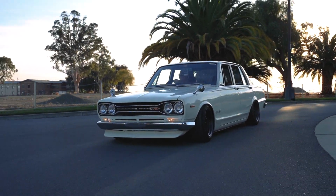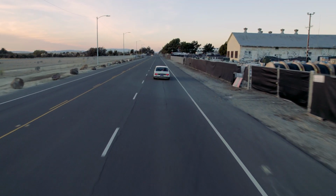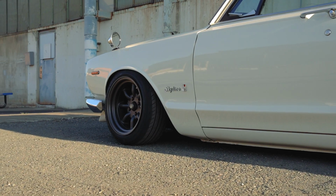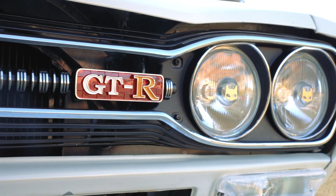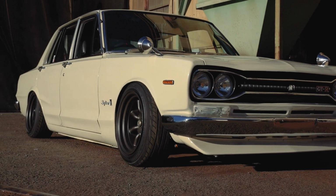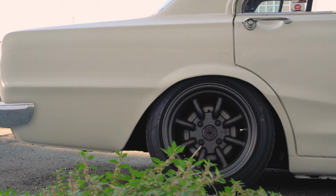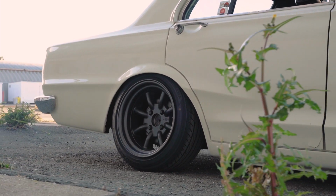My buddy Reed was going through some stuff. He didn't really use the car very much and he wanted to sell it, and he'd owned it for 15 years. The dream was always white. It was always cut up. It was always a GTR race car slammed to the ground, Watanabe wheels, like that was the dream. And I've actually converted it into a 1970 GTR look.